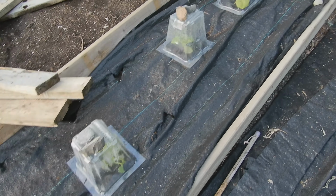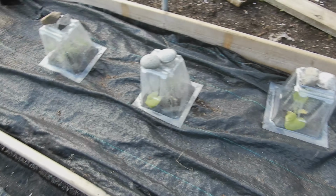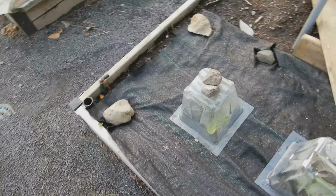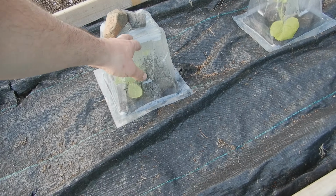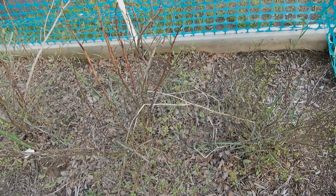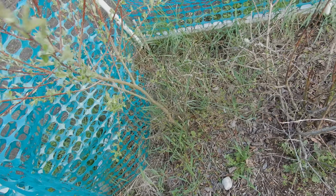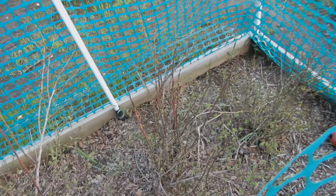Patty pans and zucchini went in. Again, the protection is mainly for the deer. It's not for frost or anything like that. We will take these off if it's a bright sunny day, but today was rainy, so it didn't really matter. But during a sunny day, these have to come off. They'll just fry the plants. And blueberries looking good. Some plants putting out leaves sooner than others, but everything will eventually catch up. And yeah, just got to get in here and do a little bit of weeding. Should have a good crop of blueberries.